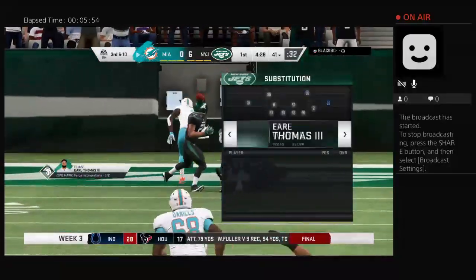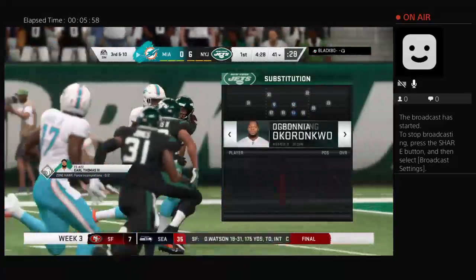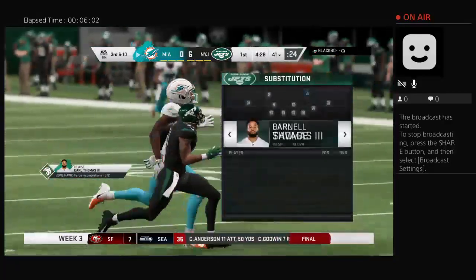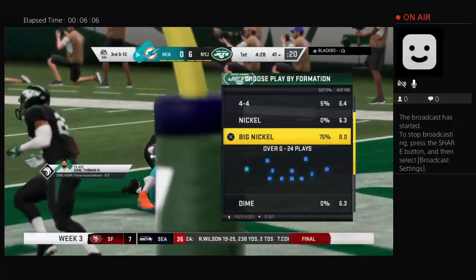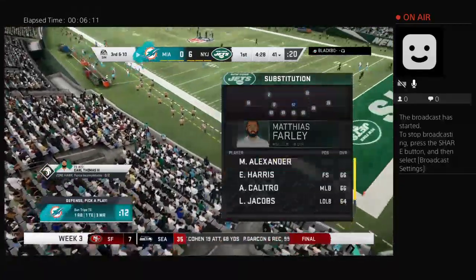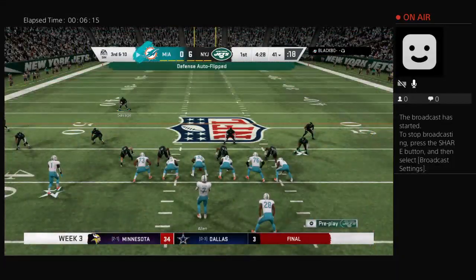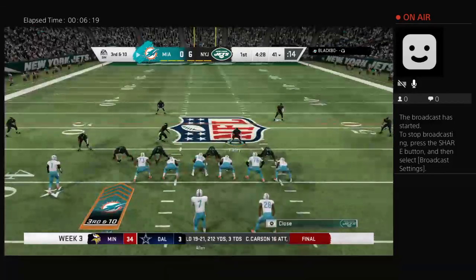Quarterbacking 101. Never force the ball into double coverage, especially not this close to the goal line. The windows are so tight, you just don't want to force it in there because it could be tipped up and picked off. An incomplete pass on second down. It muddles things a little bit here. This is 3rd and 10.